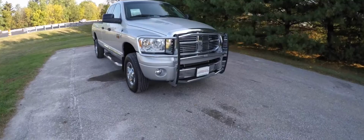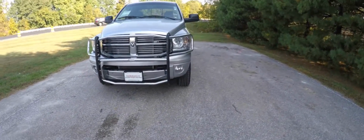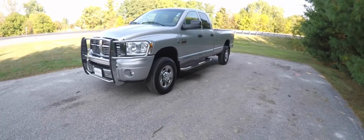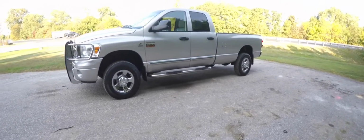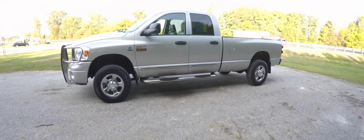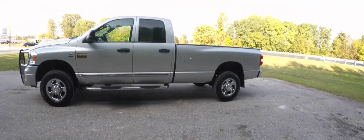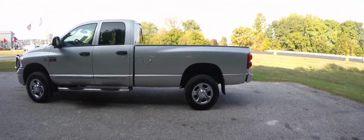Hello everyone. Today we're going to take a quick walk around and look at this very nice and very well equipped 2007 Dodge Ram 3500 Quad Cab Laramie. This Ram is in bright silver clear coat metallic, has a medium slate gray perforated leather interior, and does have the 8-foot bed.